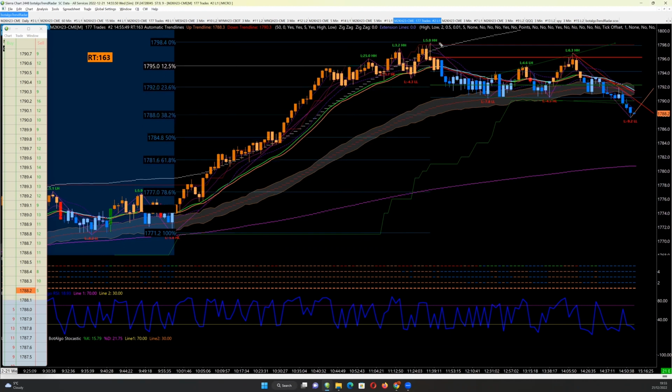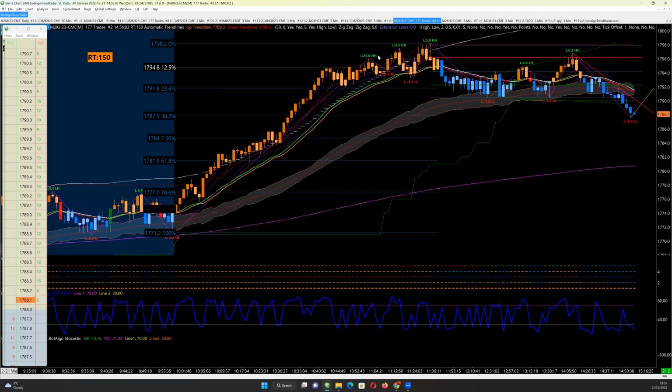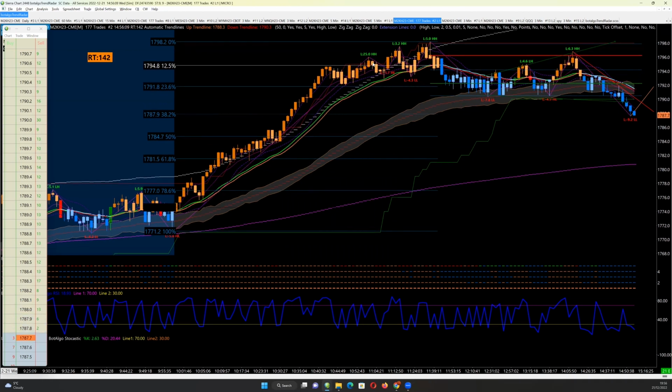Now, obviously, when we get to the high of day, which is here, it then does break the 12.5% and it comes down and starts this sideways action. About 3 hours worth of sideways action. This is just over an hour of price action. So we've watched this. What's interesting is this is pretty much straight up, very, very tight pullbacks. And then these are pretty much symmetrical.